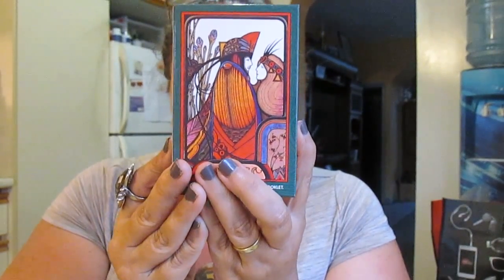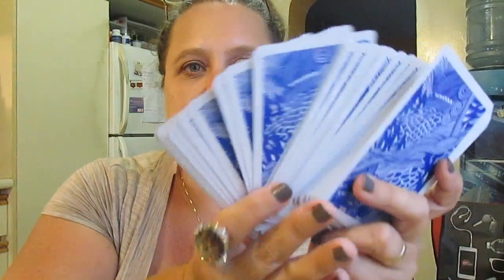Okay, so without further ado, let me show you that first. It's a deck I'm sure many of you have heard of. It's called the Aquarian Tarot by David Palladini, and it's in this incredible Art Deco or Art Nouveau style. It's just unbelievable, and I cannot wait to work with this deck. And the cards feel so incredibly glossy and silky smooth. They just flow off your hands when you're holding them. They're just unbelievable.